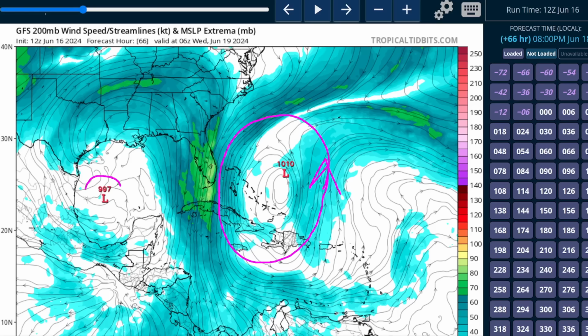Contrast that with the system in the western Gulf of Mexico, which is more of a bona fide tropical system underneath an upper level ridge rotating clockwise here. And this is really setting a wall, all this outflow from the Gulf system, setting a wall over Florida that prevents this upper level low from moving too quickly towards the west.